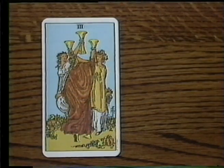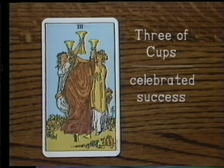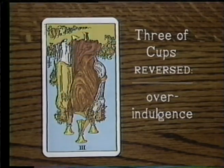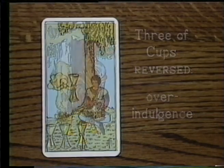The Three of Cups shows three maidens pledging friendship. This is an indication of a joyous celebration at the successful conclusion of a project or some other matter. The reverse position suggests excessive sensual pleasure and physical enjoyment.